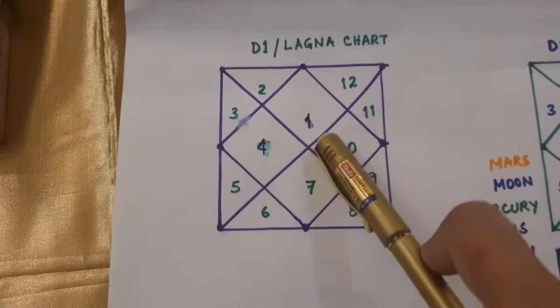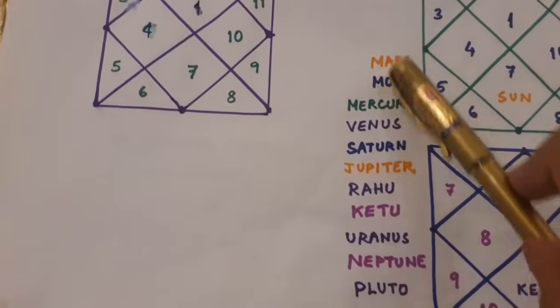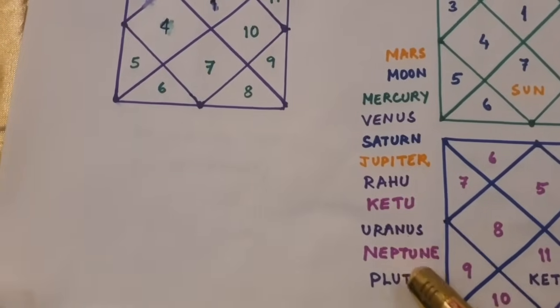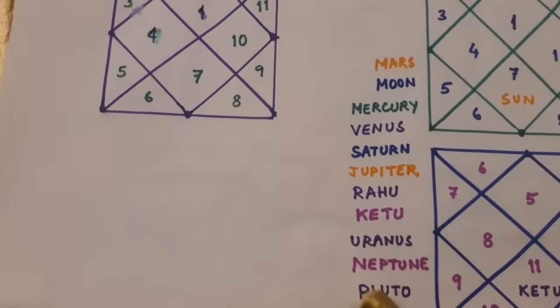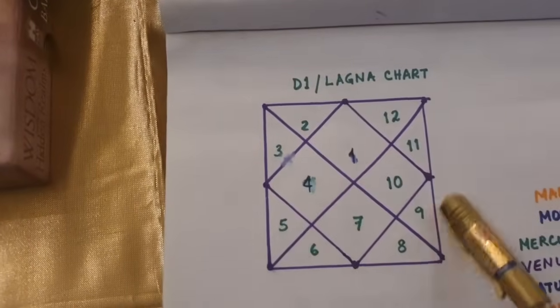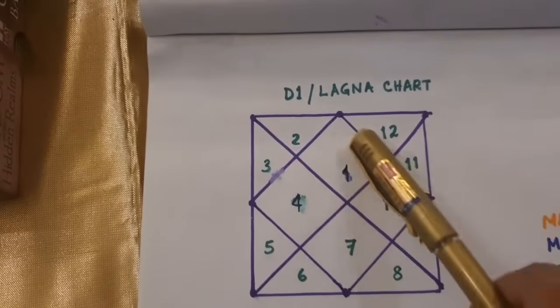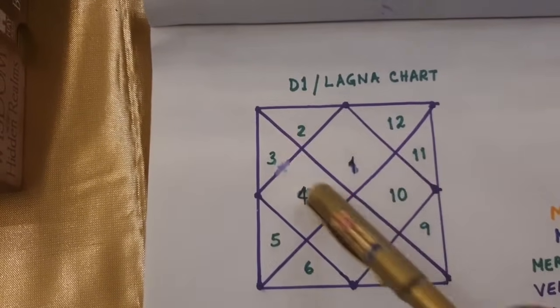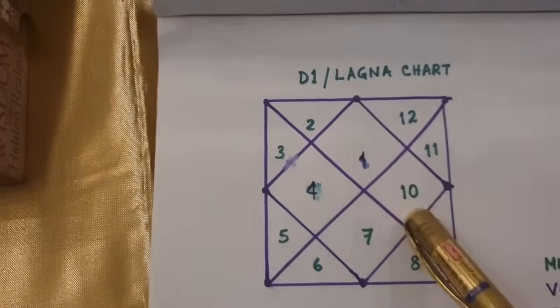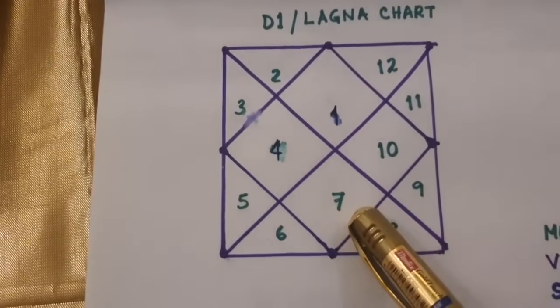The planets are not there here. These are the different planets: 9 planets in Vedic astrology and 3 outer planets, which I also consider, so all 12 planets are here. This is the structure of your D1 or Lagna chart. Here you can see Aries is in the first house, so the first lord or ascendant lord will be Mars. And the 7th lord will be Venus, because the sign of Libra is in the 7th house.